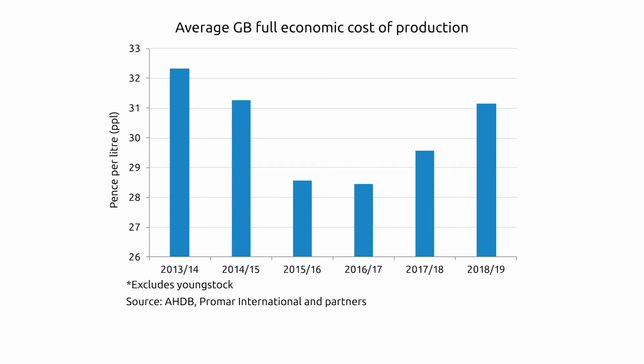Dairy farmers have not had an easy time with production costs over the last couple of years. The cost of producing a litre of milk has steadily risen, and 2018-19 farm accounts showed the highest cost of production since 2014-15. The costs shown here are full economic costs, which means they include all non-cash costs to the business. These are the costs you can't actually see going out of your bank account, such as depreciation and unpaid labour.